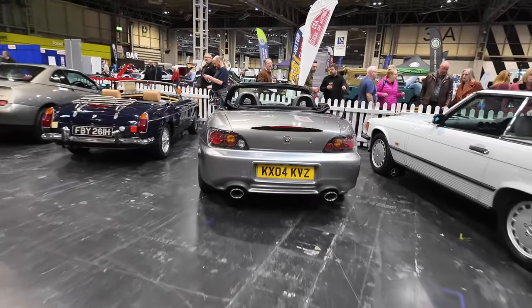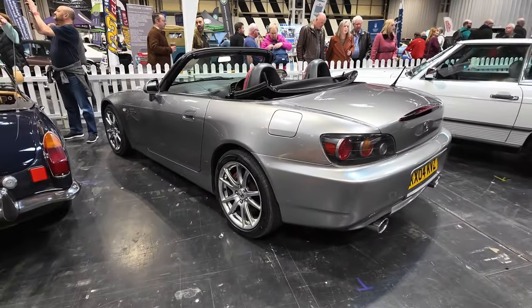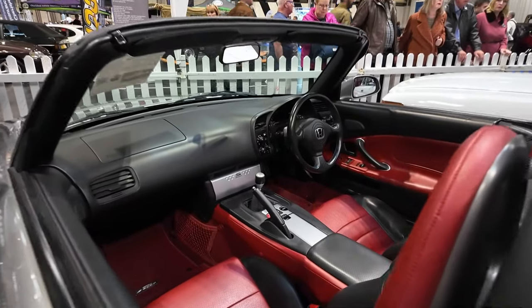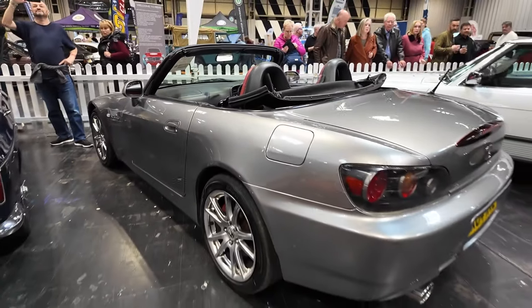S2000, look at that. Who'd have thought that these are starting to come clap? Mate, that is 20 years old. Can you believe 20 years old? Doesn't look it though, does it? Probably one of the most reliable 20-year-old cars going, wouldn't you say?